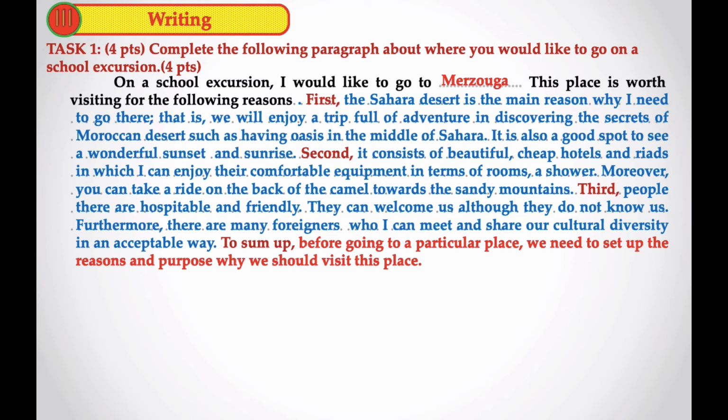Third, people there are hospitable and friendly. They can welcome us although they don't know us. Furthermore, there are many foreigners whom I can meet and share our cultural diversity with in an acceptable way. To sum up, before going to a particular place, we need to set up the reasons and the purpose why we should visit this place.